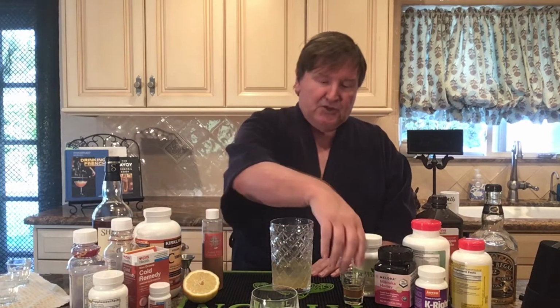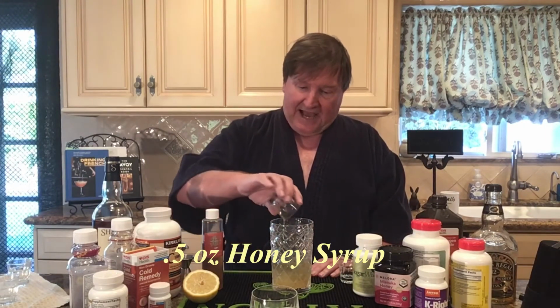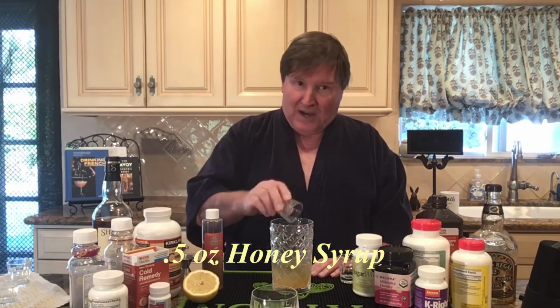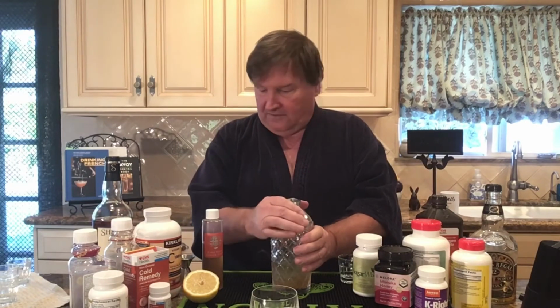Then to help soothe our throats, we use 1/2 ounce of honey syrup. How do you make honey syrup? You know how to make it. You take 2 tablespoons of honey and 2 tablespoons of warm water in a small jar, shake them up, and you have honey syrup. Voila. Now we are going to put the lid on that little feller and give it a little shaky poo.